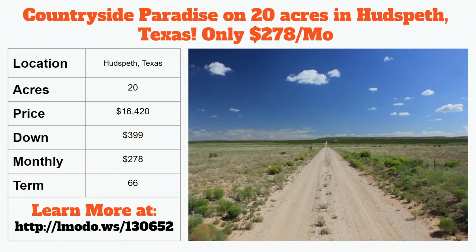Hudsmith, Texas. This is a 20-acre property, basically in the Sunset Ranches area. This is an incredible price, guys. I'm telling you, this price is just absolutely incredible. $399 down, $278 a month for 66 months. These 20-acre properties, I kid you not, have no rules and no restrictions, just like we were talking about in Tennessee. Absolutely no rules, no restrictions on this particular property. Additionally, this one's for sale for $16,000, and these things are selling for $32,000. I kid you not. Go to LandWatch, go to other places, $32,000. This is a steal. This is an incredible buy.